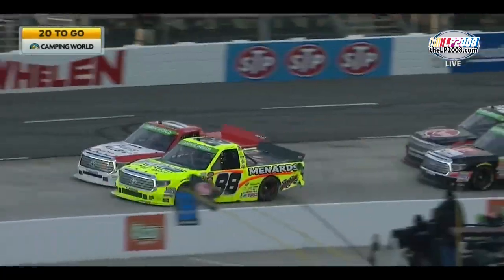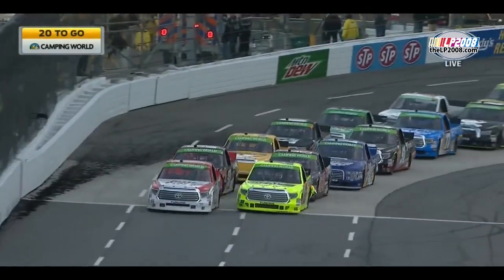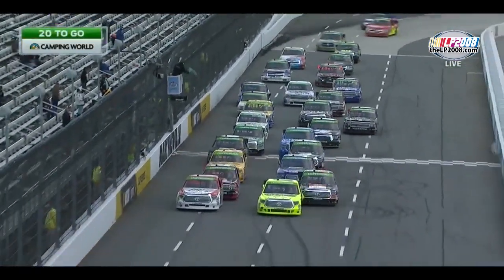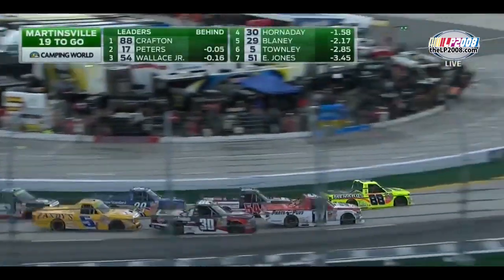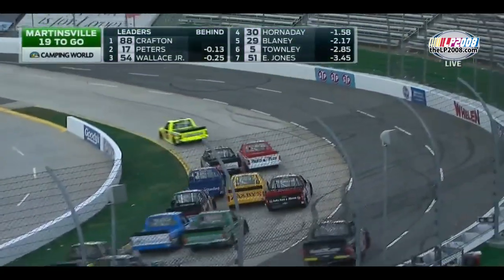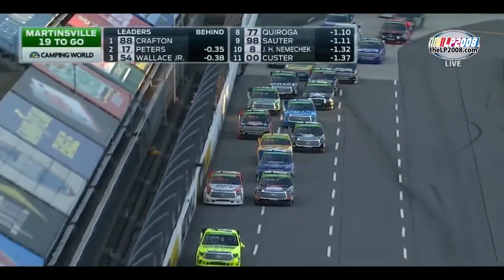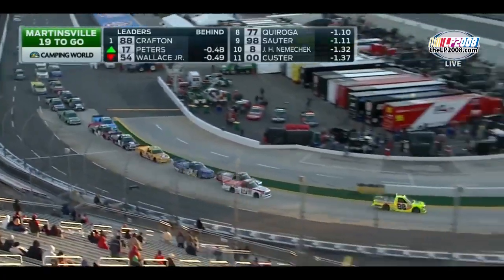That's exactly where he'll line up on this one for 19 to go. Back into the gas. Matt Crafton on the inside, Darrell Wallace Jr. look to the inside, Timothy Peters on the outside. Boy, Crafton drove it hard. Look at Timothy Peters, gets a little bit sideways way up the racetrack with Cole Custer as well. Now it's a battle for second. Darrell Wallace Jr. on the inside, Timothy Peters on the outside.